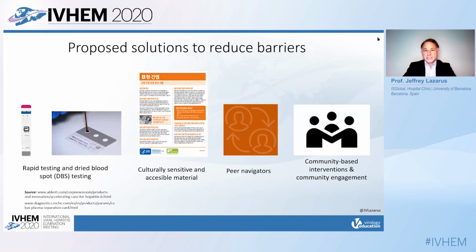Well, there are many solutions, and some of them have been discussed at this meeting. More generally, I'll highlight just a few of particular importance for migrant populations. One is point of care testing. That can be a rapid test like you see here on the far left. It can also be a dried blood spot. Here you see the new plasma separation card, which can run serological and molecular tests and can last for some 40 days at high temperatures, important in some parts of Europe and particularly important in some of the endemic countries that migrant populations come from.